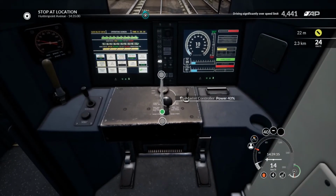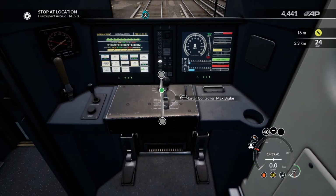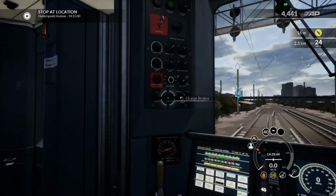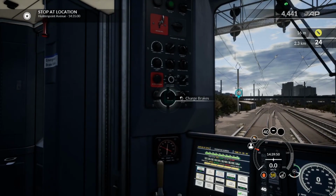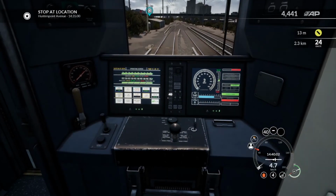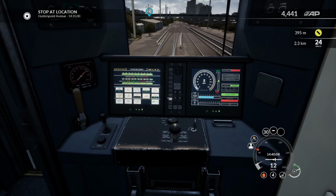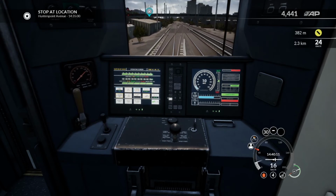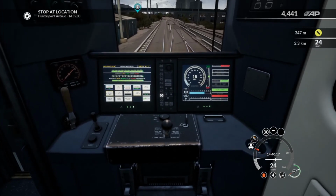So it says on the dash I can do up to 40 miles an hour. Charge the brakes again. So to me, that on the dash says I can do 40. Now I'll drop down to 30, but the gauge down the bottom hasn't dropped. I don't know. Seriously, I don't know.